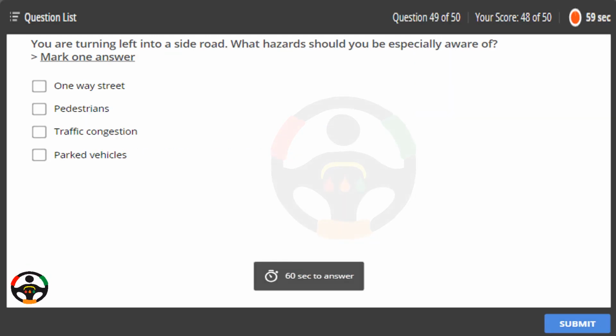You are turning left into a side road. What hazards should you be especially aware of? One-way street, pedestrians, traffic congestion, parked vehicles.